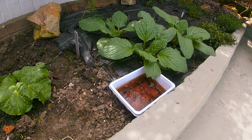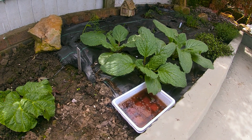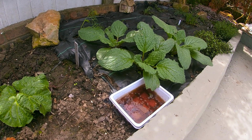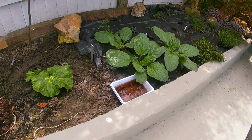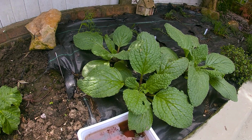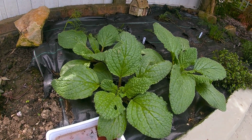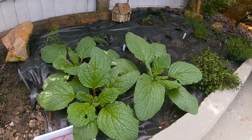The slug baffle needs emptying, but to be honest, it hasn't really been working. I suppose it would if I did it properly and sunk it into the ground and had one of those lids on it so that the rain couldn't dilute it, but I've had more success coming out and picking them off by hand at night and disposing of them.